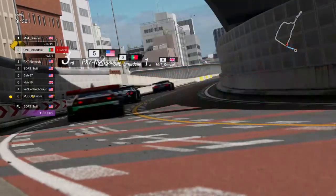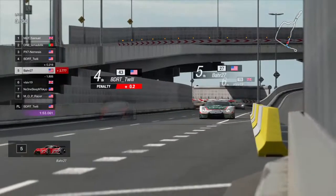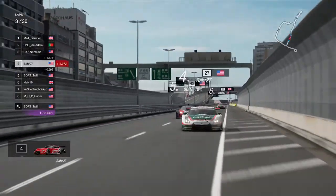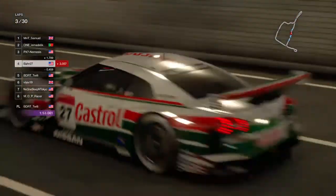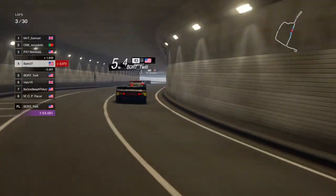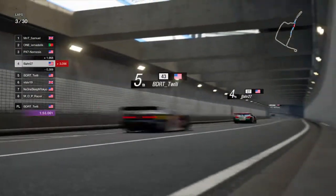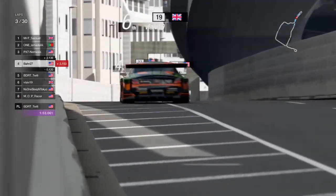Right there. Meanwhile, the top 3 have lost Bar. Bar in 5th place. Twilight had taken 4th, but Twilight with a penalty they had to serve there. So Bar takes 4th again. However, now Bar is 1.7, almost 1.8 seconds back. Oh, actually it's climbing. It is about to be 2 seconds back from the top 3. Probably kicking themselves for losing that train.